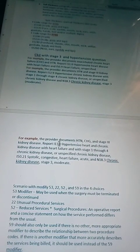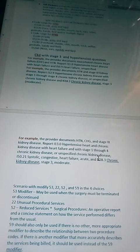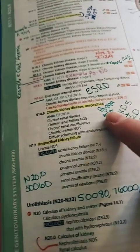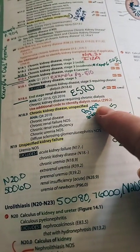Writing these examples in your ICD-10 book with those codes is super helpful. You have it as reference during your exam, and then just refer back. I'll show you what I did on mine. If you go to N18 in my books, I'll have all these little listings, like an example of a pregnancy that had CKD on page 889.